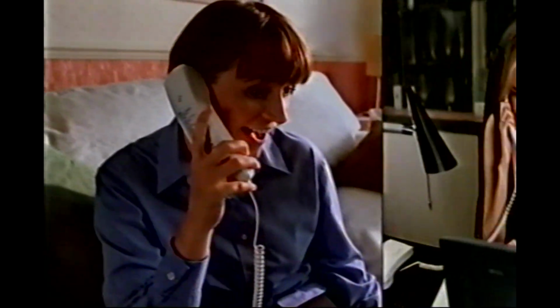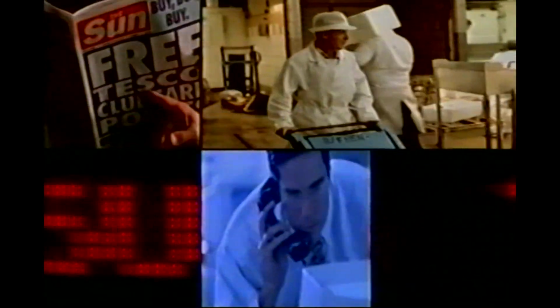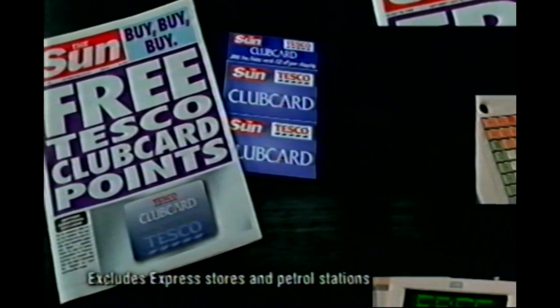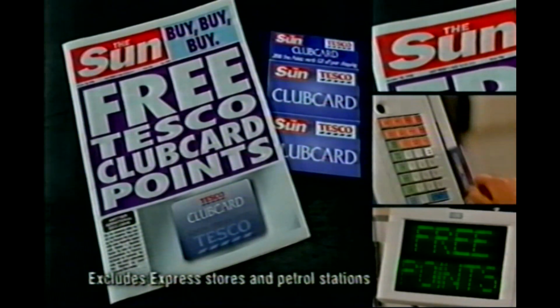Free Tesco Clubcard points. Yeah, in the sun. You get free shopping. Sun, Tesco, bye, bye, bye. It's free shopping when you fall in the sun. It's an unbelievable offer. 100 free Clubcard points every month. Starting Monday, buy the Sun and get free Tesco Clubcard points. What a rewarding read.